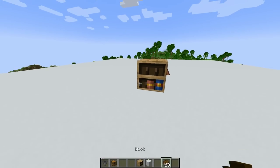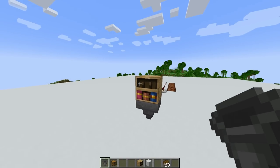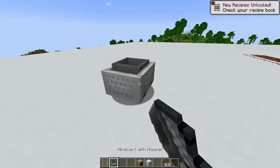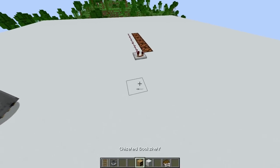What order will the hopper unload the chiseled bookshelf, you ask? Well, it will unload it from first all the way to last. Hopper minecart. Hey, it's pretty similar to hopper, you know, hopper inside of him. And check this out.